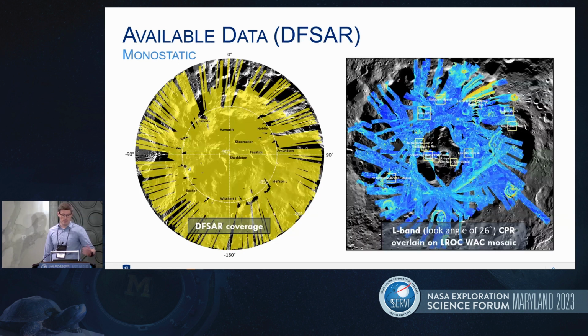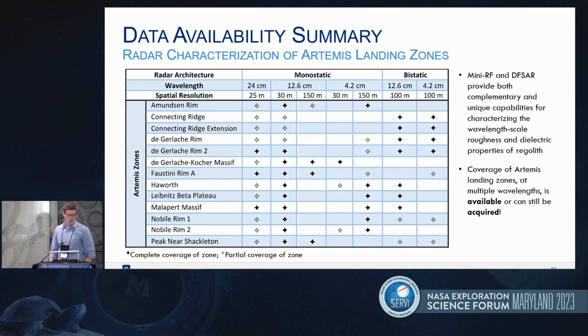And also for DFSAR, there's a huge amount of data collected of the polar regions. In fact, the mission's concentrated on the polar regions up to now, and you can see this nice mosaic here on the right. The real takeaway from this is that for every one of these candidate zones, we do have radar data. In most cases, we have multiple wavelength radar data, so data coverage is not a limitation to using radar to study these landing zones. It should be used. I encourage anyone to use them.